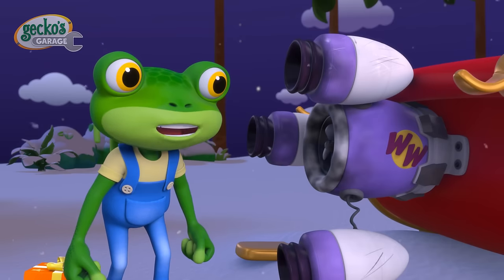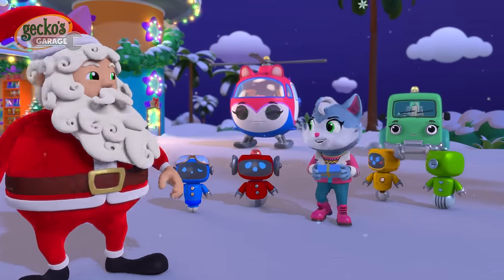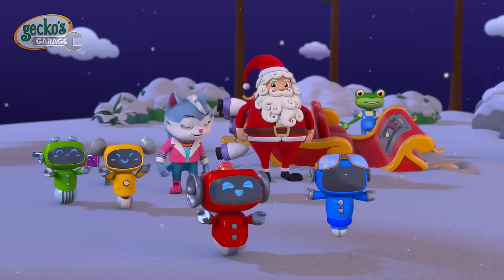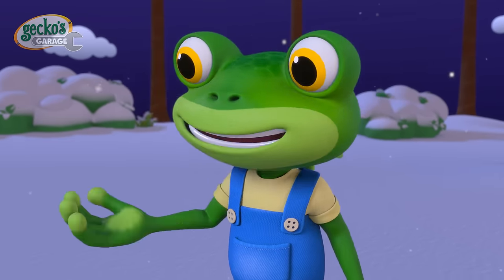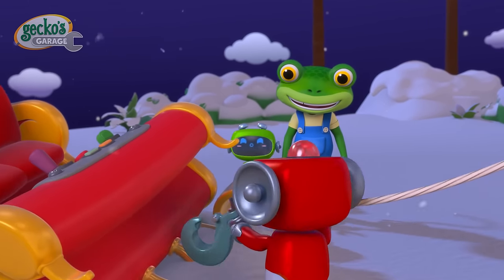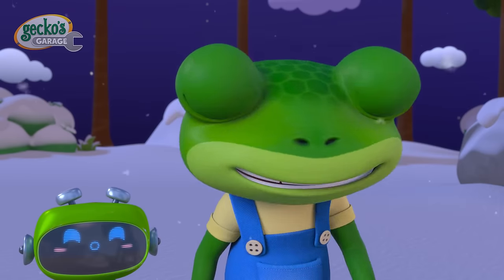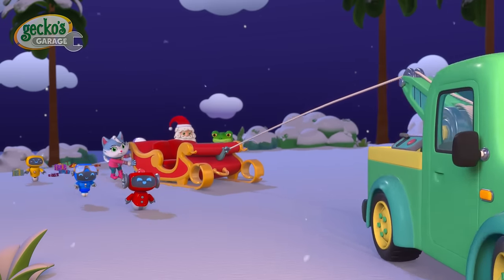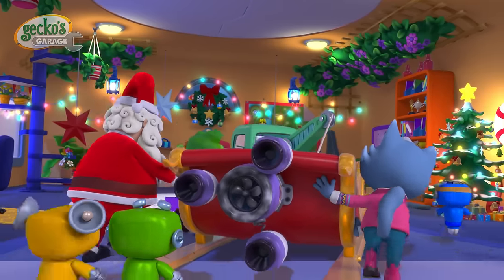We'll need to replace the engine at the garage, but with Helena's help, we can get the sleigh moving again and deliver presents on the way. Grab your tools, it's fixing time. And while we fix, we say this rhyme. First things first, tow it inside. In no time, the sleigh will glide.